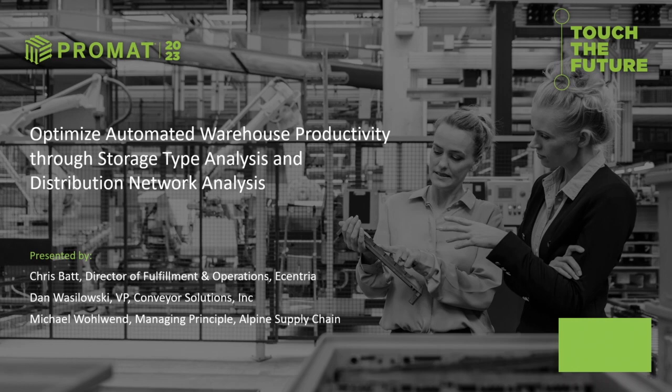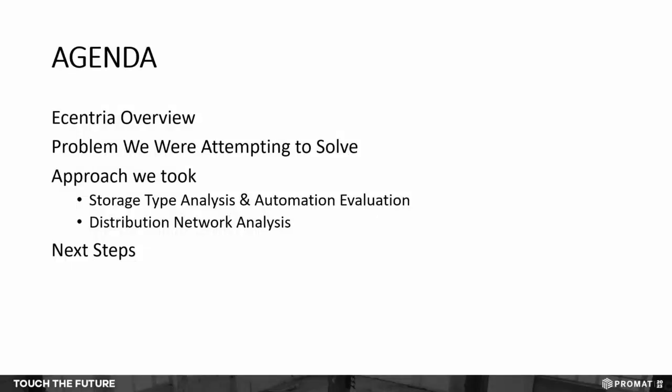So we're going to talk a little bit about how you can actually optimize the warehouse with automation. We're going to talk about how we perform the storage type analysis, and then also a distribution network analysis. Chris is going to tell us that they actually had an AMR pick module in place. It wasn't working, and they pulled it out to hit their volumes, and now we've got the right solution moving forward. We're going to hear the problem that we were attempting to solve. You got to have goals and metrics of success for every project you do. You got to make sure you get that ROI.